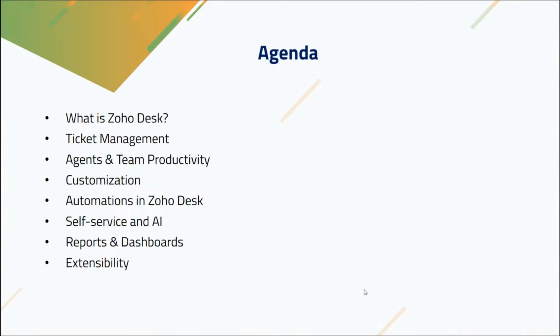The first thing would be discussing what Zoho Desk is and how exactly you can have your customer service journey implemented with Zoho Desk. Then we will have a session on ticket management, how a ticket can be managed, from which sources you can manage your tickets in Zoho Desk, what the ticket volume is, and what you can do on the particular tickets.